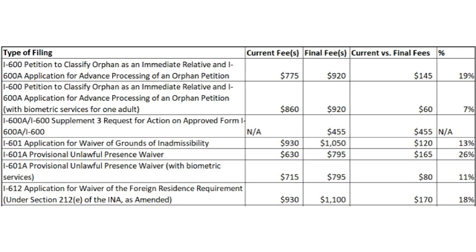Form I-601A, provisional unlawful presence waiver, costs $630. The final fee is $795. Form I-601A with biometric services currently costs $715. Final fee is $795. So that's an 11% increase. Form I-612, application for waiver of the foreign residence requirements under Section 212E of the INA as amended, currently costs $930, and the final fee is $1,100. So that's an 18% increase.